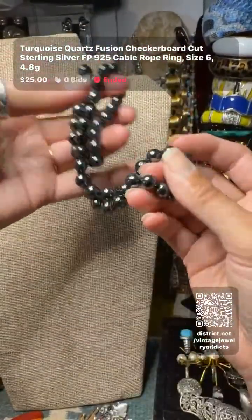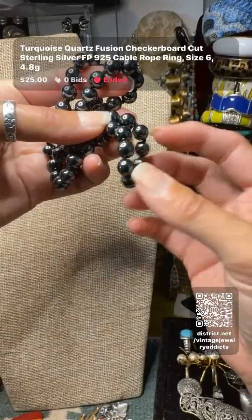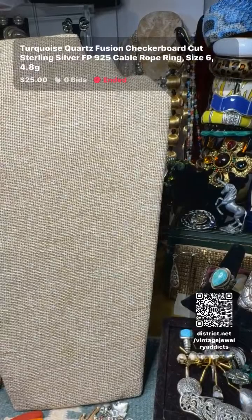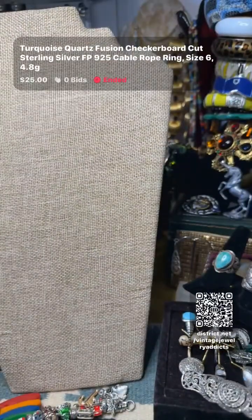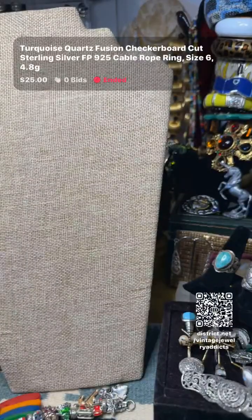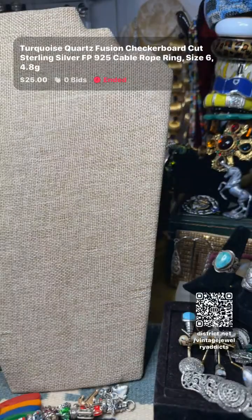I think weren't these big in Mexico? Was it Mexico that they were selling a lot of hematite? I'm trying to remember. I know I traveled somewhere and it was like everywhere. I'm not sure if it was Mexico though. I did go to Mexico quite a bit back in the day, so maybe it was.